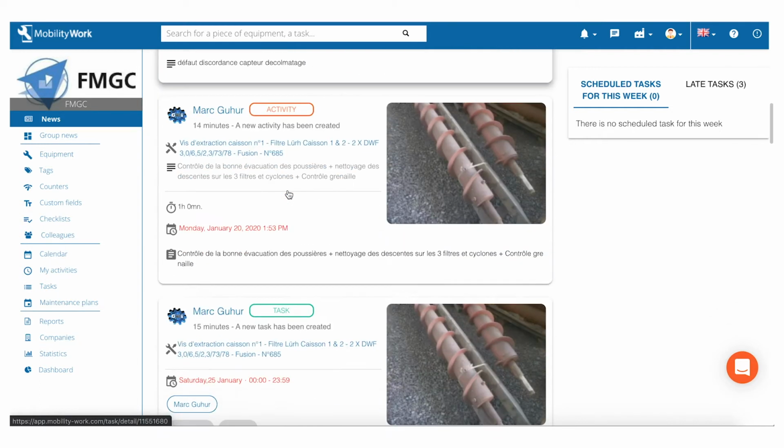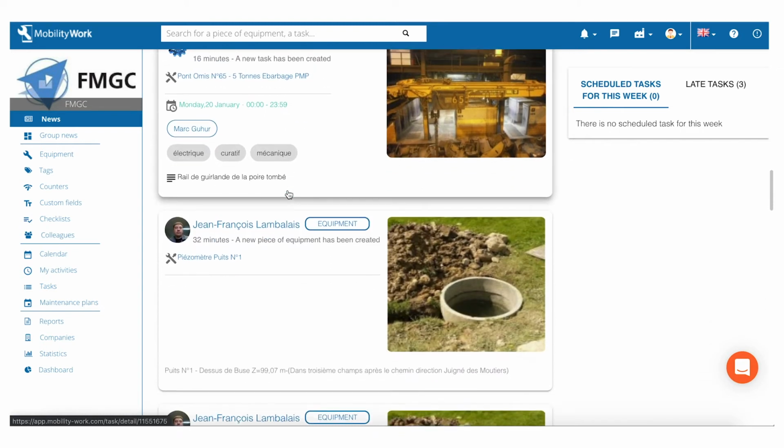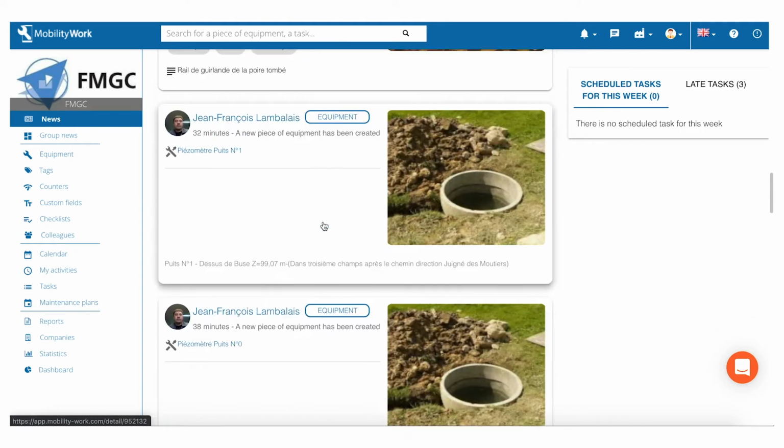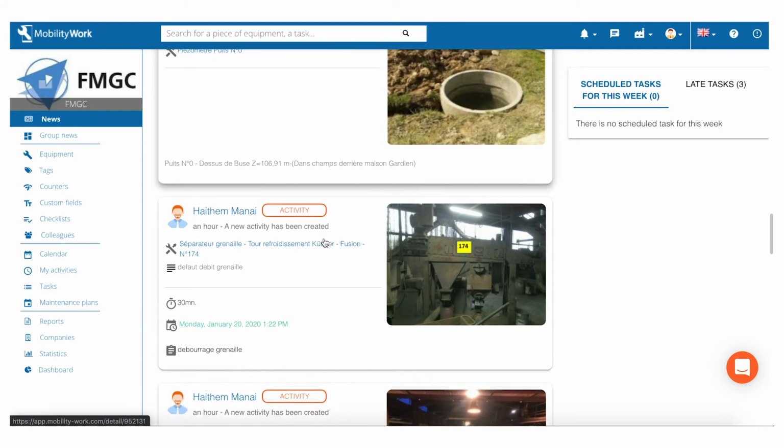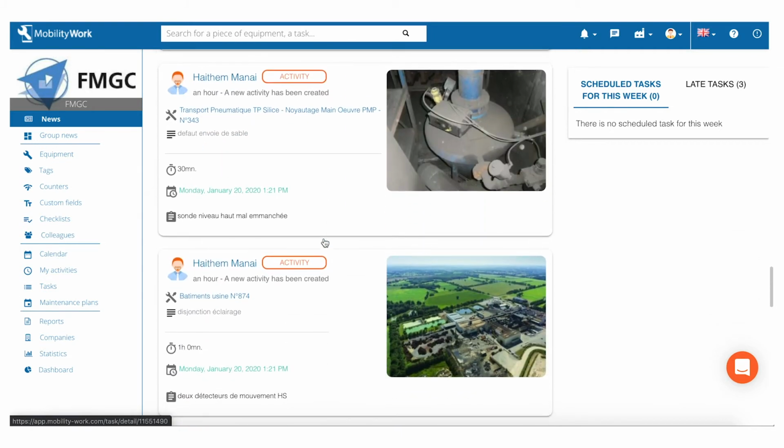With traditional CMMS software, technicians usually perform interventions at 8 a.m. and have to wait until the end of the day to fill in that Excel or SAP file. Thanks to mobility work, if a technician starts a task at 8 a.m., he can use his phone and the voice command to enter the information. Once saved, the task will directly appear on the network's newsfeed.